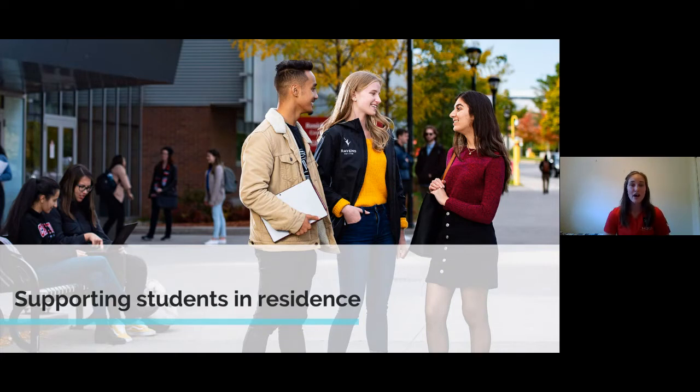We also have a residence counseling office. So this is an office specifically dedicated to resident students. It's located on the first floor of one of our residence buildings. We have 3 residence counselors, and they're available from Monday to Friday, 8:30 to 4:30 p.m. And you can book an appointment with them, and they're there to support students and their mental health, as we recognize that mental health and well-being is really important for students.